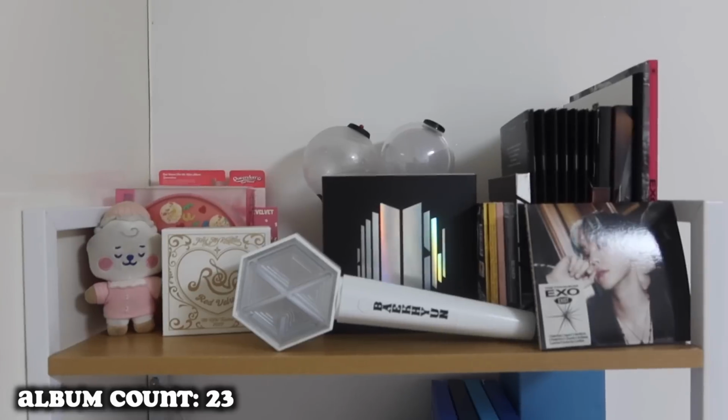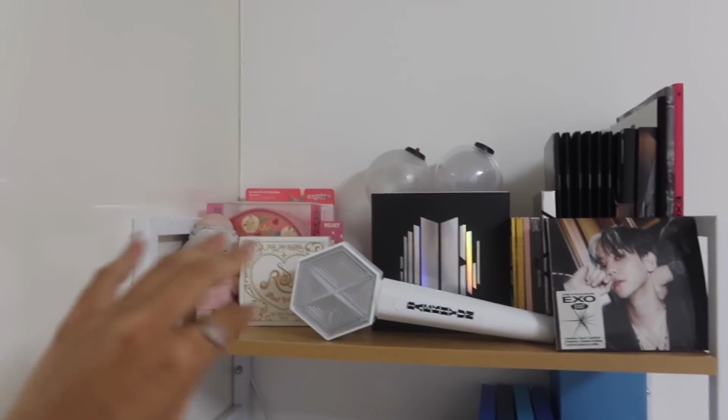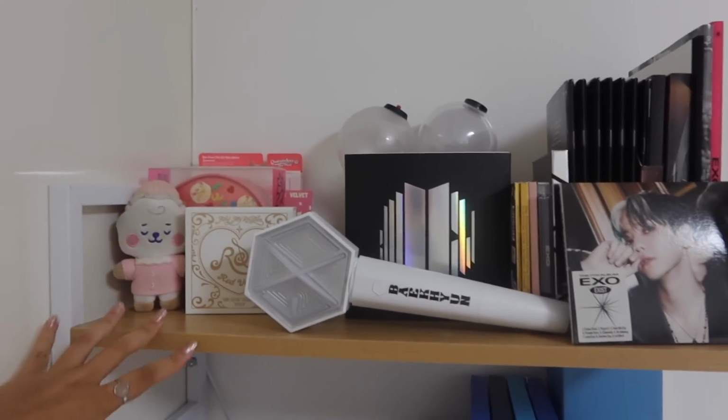We'll start over here. Okay, so at the top, this is my alts that don't really have a lot of things that I haven't bought recently. So on this side we obviously have Red Velvet, who is my alt girl group.